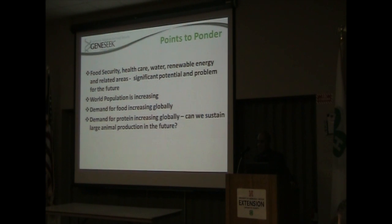I'm a big fan of saying that sea farming of fish in big blocks in the sea is going to be one solution for it in the future. But I don't know about cattle being the main protein source in the future. I just wanted you to think about it. And food security becomes a national security issue around the world.